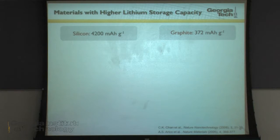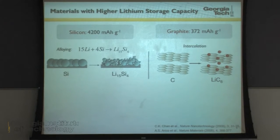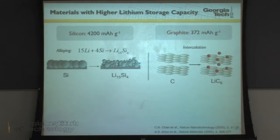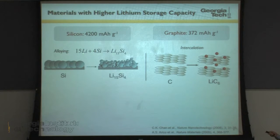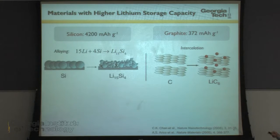So we know it has a high theoretical capacity, so why don't we use it? The problem is that there's a different reaction mechanism when lithium reacts with silicon compared to when lithium reacts with carbon or graphite. So that's shown here schematically. So lithium actually alloys with silicon. So you take 15 lithium atoms and stick them with 4 silicons, you form a new alloy phase, Li15Si4. Very lithium-rich, has a very large volume compared to the initial silicon.